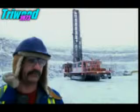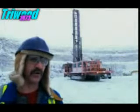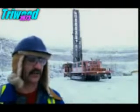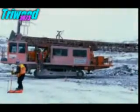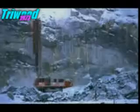Kimberlite pipe is just a round pipe of lava flow that came up millions and millions of years ago. We're actually drilling in an old volcano. But getting the diamonds out of this volcano is no mean feat.